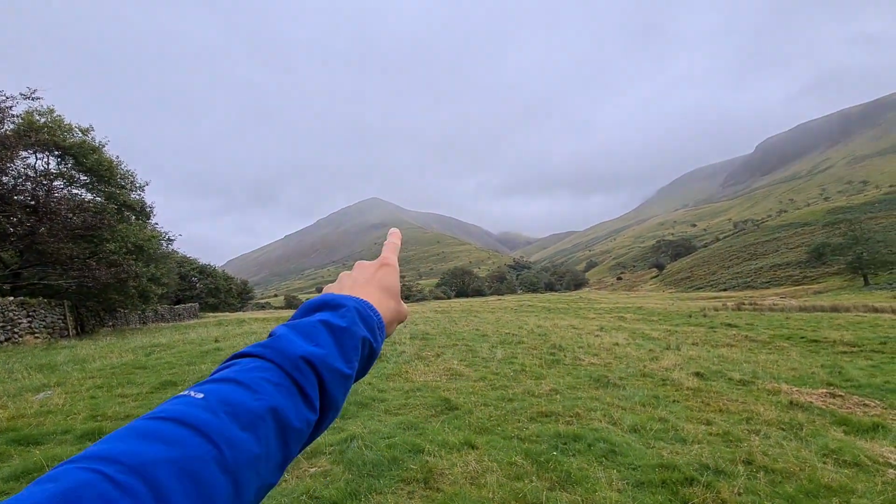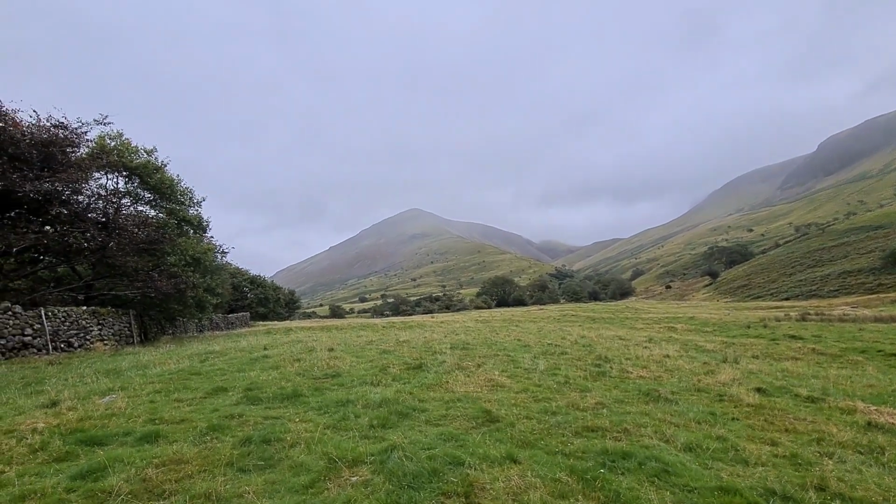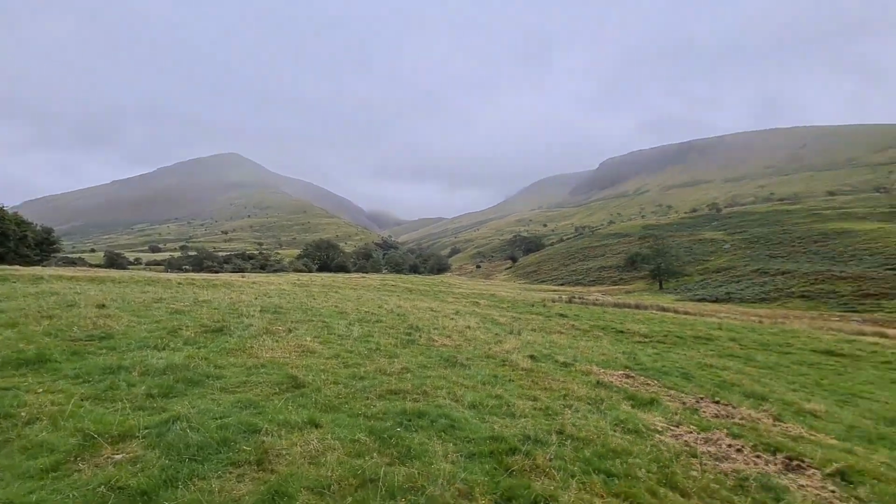That over there is Lingmoor. That's where we were yesterday. Sorry, Lingmell. Over there, Scafell Pike, you can't even see. Great Gable, you can't even see.